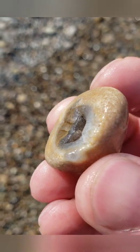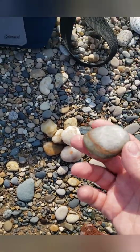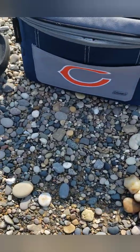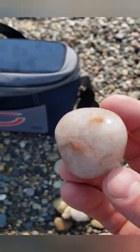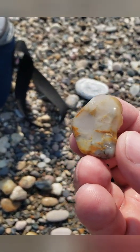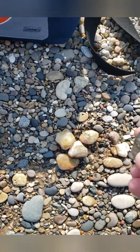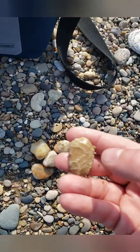Alright, so I just found this piece of horn coral. Alright, so let's look at some of our finds we just got here. This looks like a beach-worn geode to me of some sorts. Oh, pretty cool. A lot of iron staining going on in this quartz. This one's really pretty. It's gonna take a nice shine on that one. Chain coral.